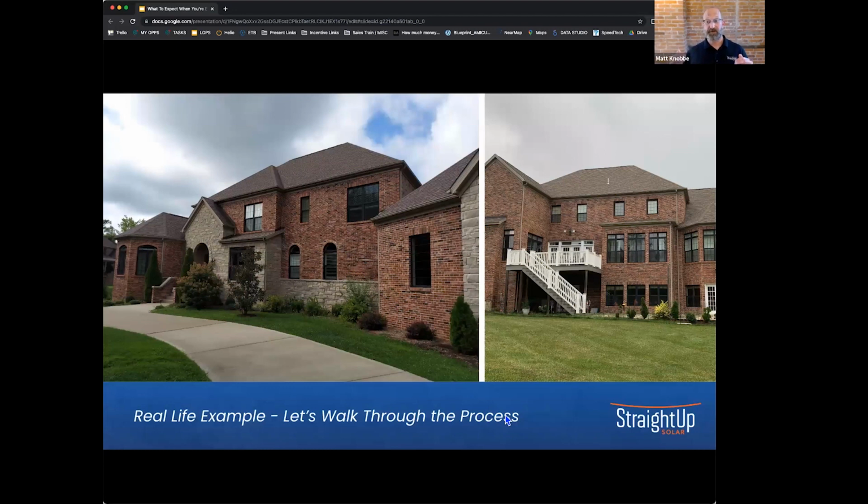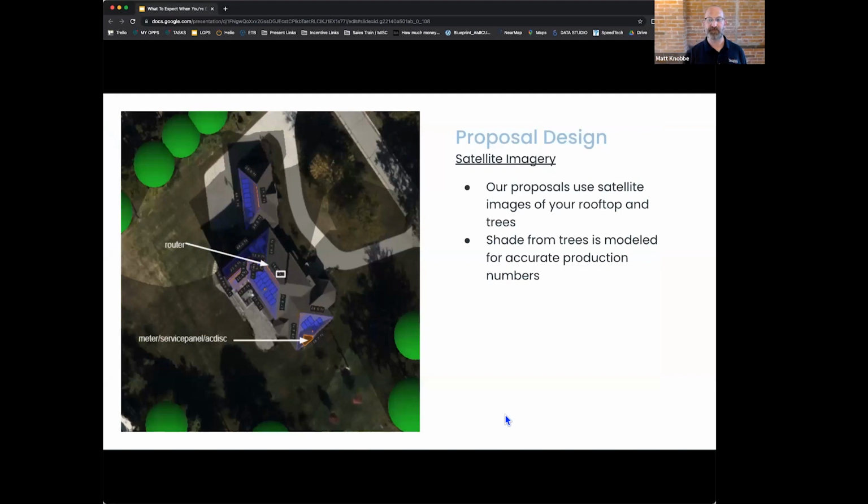So we're going to follow a project through those last 3 steps that we're talking about. This is a project that we actually installed in West County in St. Louis, and we're just going to follow it through the process.